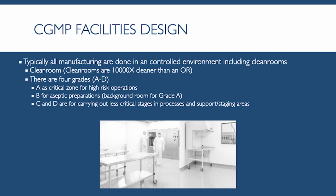Grade A is considered the critical zone for high-risk operations. In the picture below, it's actually the biosafety cabinet to the right. Grade B is for aseptic preparations, which is typically the background room for a grade A space, and that is actually the whole room pictured below. And then you also have grades C and D, which are typically used to carry out less critical stages in the processes, as well as for supporting rooms or staging areas.